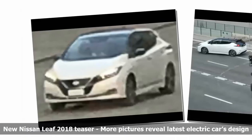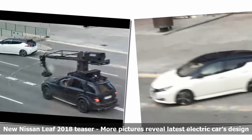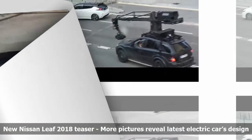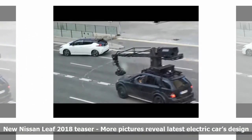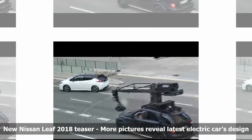Nissan Leaf 2018 is just a few weeks away from being revealed. Ahead of its September 6 debut, there has been a lot of anticipation about the new EV. There is more pressure on Nissan to deliver with the new Leaf after the successful and much hyped release of the new Tesla Model 3, which arrived last month.